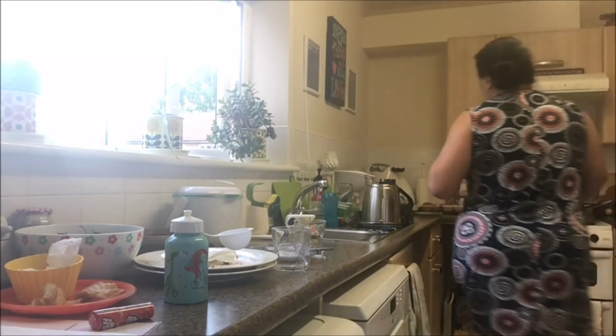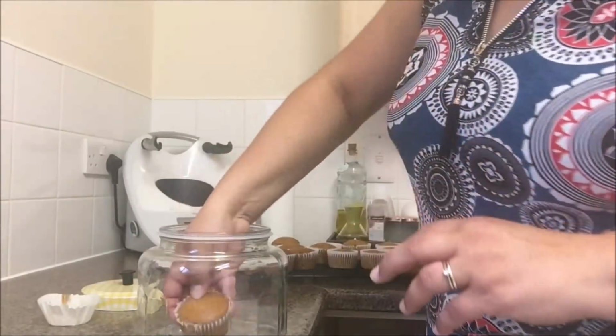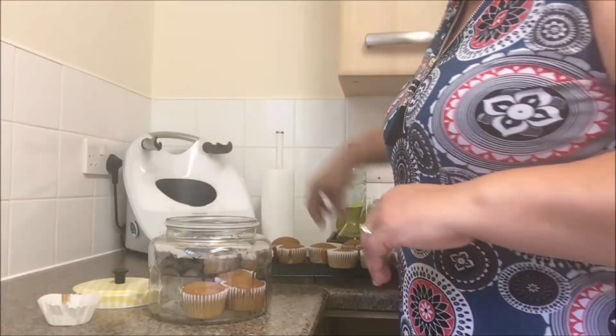I do like cleaning up as I'm cooking. So as you can see on the side, there's stuff that I've already washed. I'm going to put all the carrot cakes into this little container. It will keep any flies or anything off it, and it looks pretty as well.